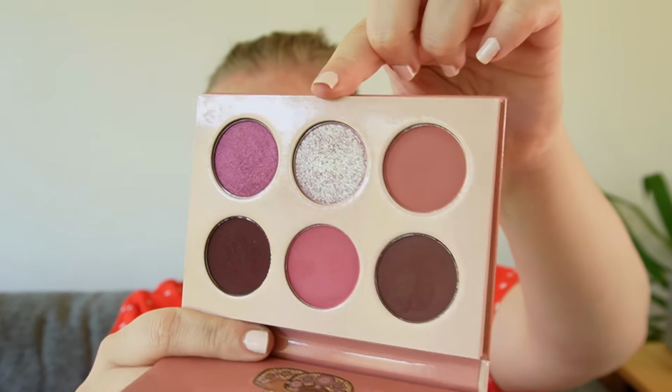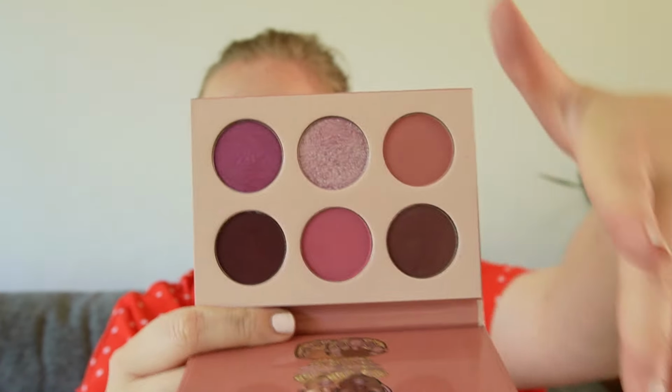One of the few mini palettes from Juvia's Place I've kept around, I've decluttered all the other ones, is the Mauves palette. And the reason why this got to stay was this duochrome thing in the middle right here. But it does have some really lovely mauve tones. This is really, really stunning. It has some really lovely quality as well.